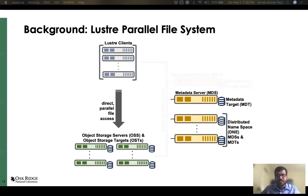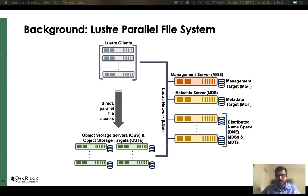A large file system may require more than one metadata target to store its metadata, and therefore Lustre versions after 2.4 support a distributed namespace. A distributed namespace means metadata can be spread across multiple metadata targets, where MDS0, that is the metadata server 0, and the metadata target 0 act as the root of the namespace. The management server is responsible for storing the configuration information for the entire Lustre file system. And all of these components are connected and managed by an internal high-speed data networking protocol called the Lustre network layer.